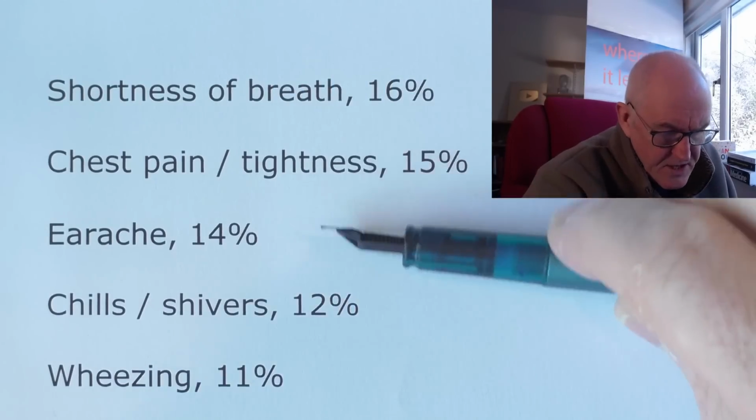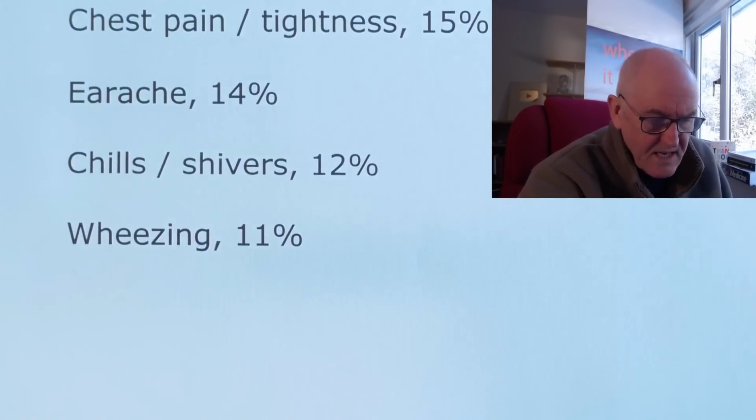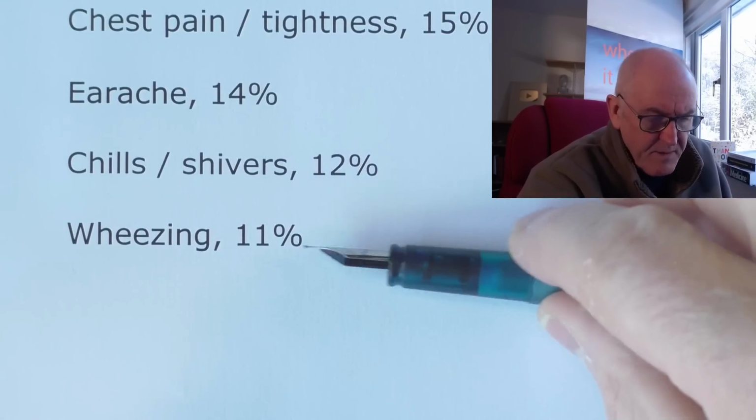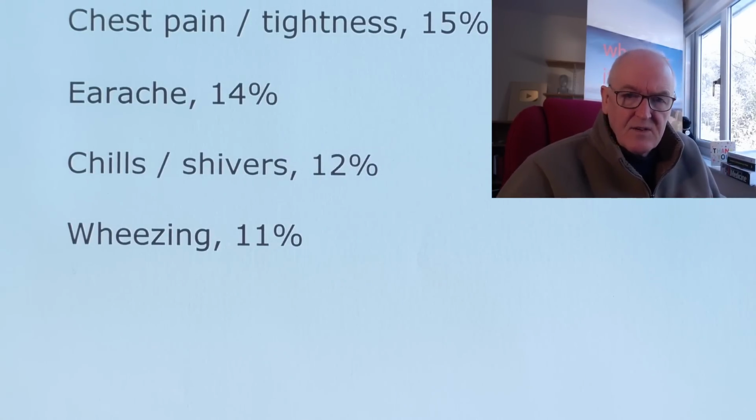Again, systemic features, chills and shivers, 12%, and wheezing, 11%. People that are prone to asthma are more likely to get wheezing. And of course, these symptoms shouldn't be minimised. Asthma is a potentially dangerous condition, and of course, people still die every year from asthma. But most people that have asthma have their own inhalers at home and are aware of when they're becoming more ill.